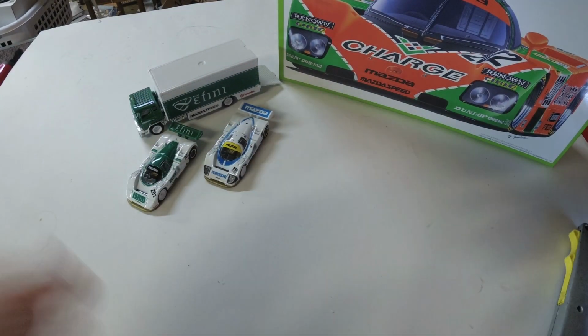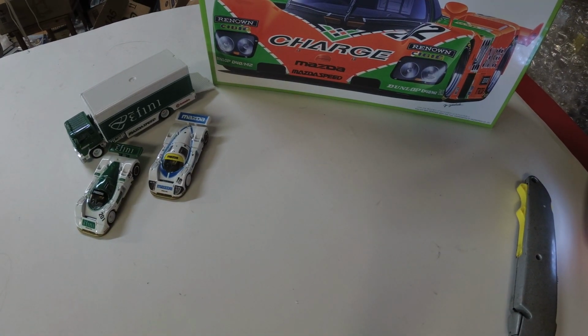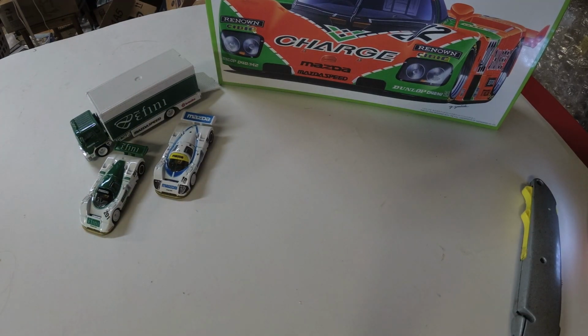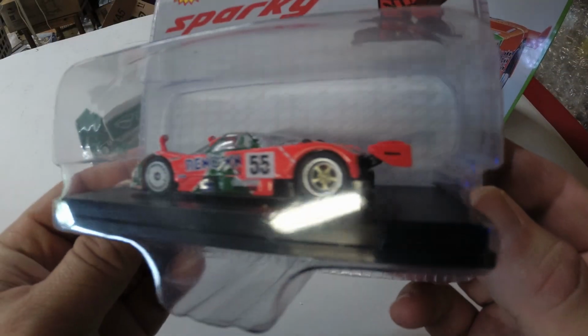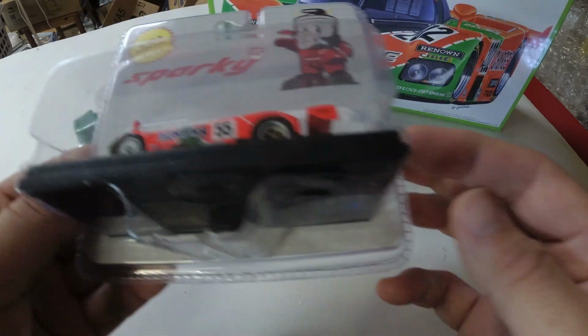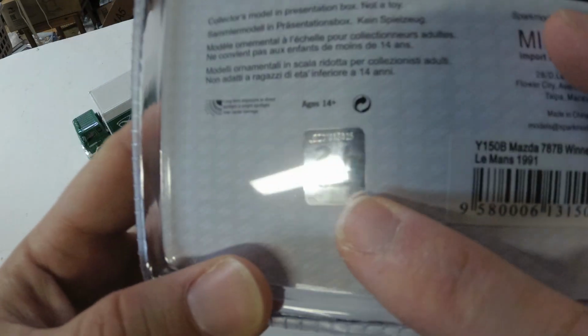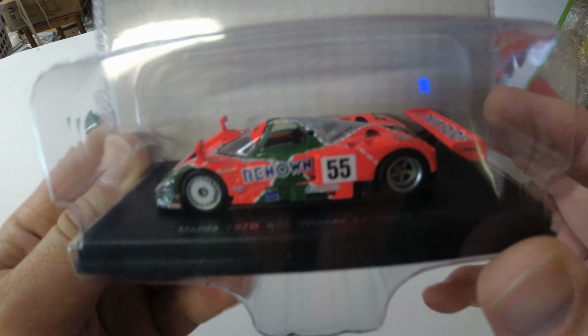Now, if you watched Finishers Monday, episode 55, you know that we pulled some Trans Am cars with transports out of a box that also included this. This is a 1/64th scale 787B by a company called Sparky, who I've never heard of before. Apparently they're made by Minimax, but this is a legit licensed Le Mans product. I mean, look at it. That is the real deal scheme.